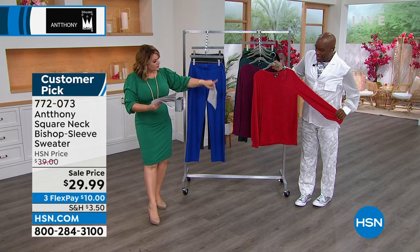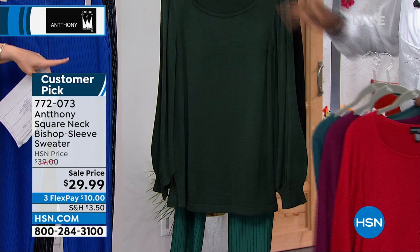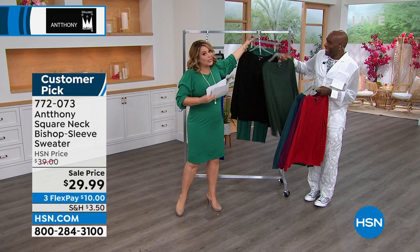I also have it available for you in that evergreen. Look at the evergreen. Isn't that pretty? Oh, is that the peacock? This is peacock. And then this is the evergreen right next to it. So you can see the difference between evergreen and peacock. And by the way, I could see this pinstripe peeking through the back. If I wanted to do a color story, I could absolutely do that. And then of course we've got the black. If you can't make a decision on which color to get, the black.